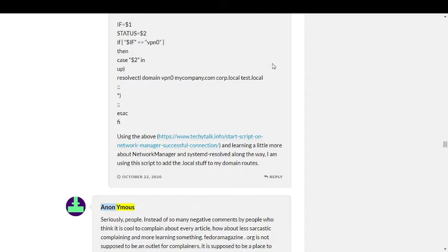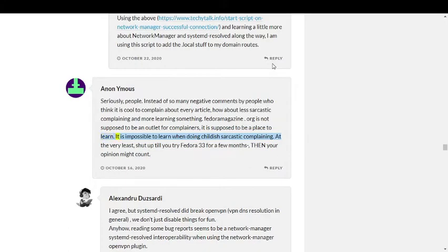Anonymous. Seriously, people. Instead of so many negative comments by people who think it is cool to complain about every article, how about less sarcastic complaining and more learning something? Fedora Magazine.org is not supposed to be an outlet for complainers, it is supposed to be a place to learn. It is impossible to learn when doing childish sarcastic complaining. At the very least, shut up till you try Fedora 33 for a few months, then your opinion might count.